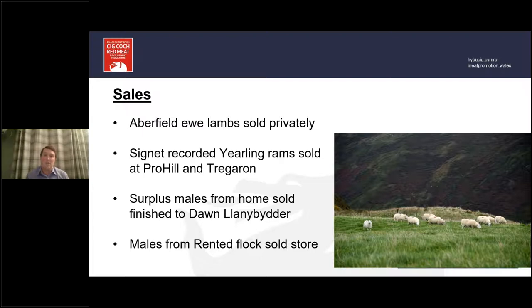Any surplus males from the home farm are normally finished, sold deadweight, averaging approximately 18 kilos, to Dawn Meats in Llanybydder, which is only half an hour away. We're very lucky to have a slaughterhouse quite close, and generally as a rule from the rented block, we sell those as store lambs in local marts. We do try to get an element of flexibility in that, and we're trying to be more adaptable now and ready to sell the lambs earlier, maybe not finished, in order to prioritise the ewes, whereas in previous years we were stuck on we must finish everything, even if we have to pay for the feed, but maybe that's a change of attitude starting to come.